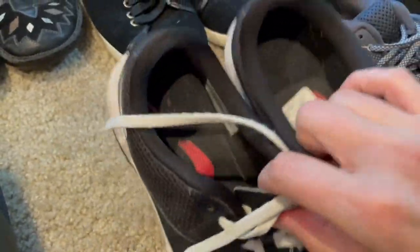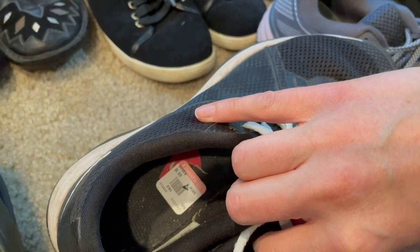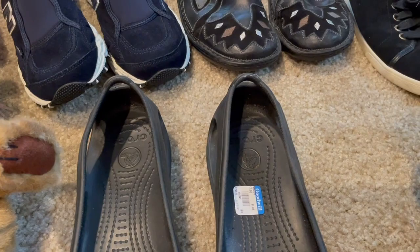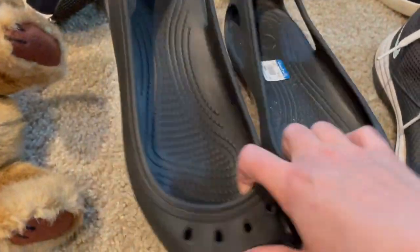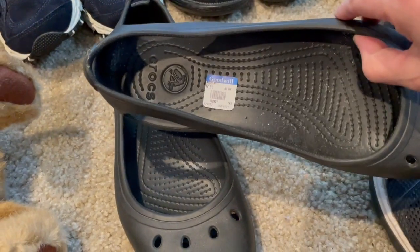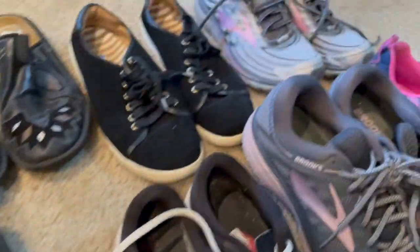These are just a pair of Nikes. Pink tag was half off, so I didn't find a lot of pink tags, but this was a pink tag, so normally priced at $9.99, so I paid $5 for those. They do need a little cleaning. They're dirty, but that's okay. I found a pair of Crocs. These are their ballet flat style in black, and that's a size 11, so fantastic size, and they were only $7.99.